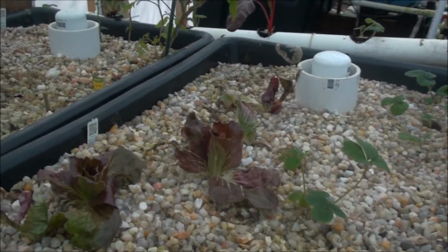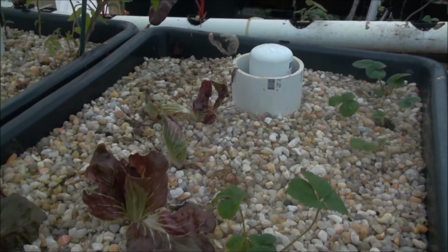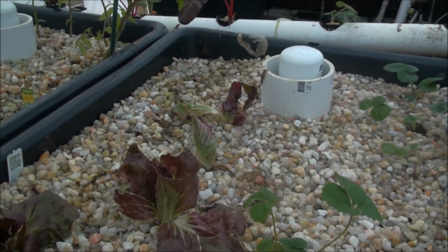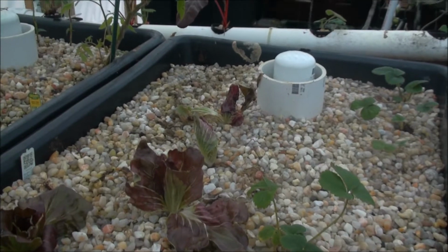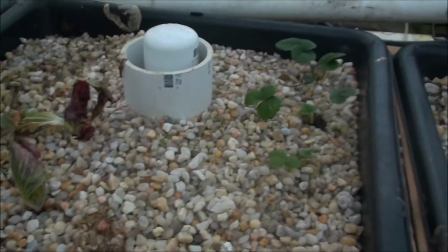Right over here, you see my couple strawberries there. I cleaned them up, trimmed them back real good, and got rid of some old leaves and everything. And now it's promoting new growth. And as you can see, little leaves and everything are popping right on up.